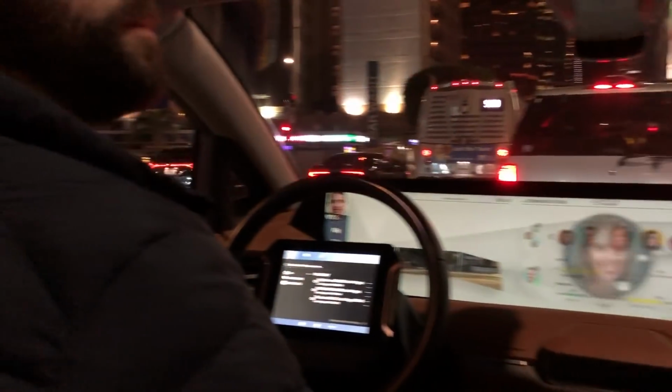That's nice. I like the roof a lot. Yeah, it's pretty sweet. It feels open, but it also is open in terms of headroom.